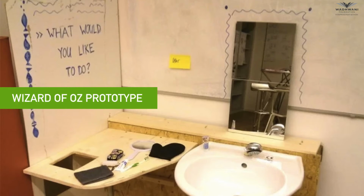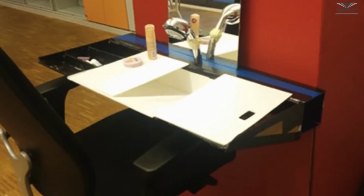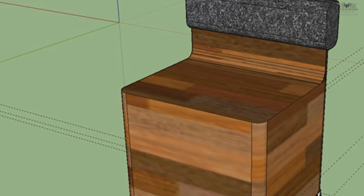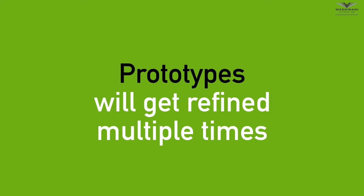The team first went for a Wizard of Oz prototype, a magic sink that talks to the user and fulfills all of their wishes. From there on, they gradually iterated their prototype, simultaneously focusing and improving it. So as you saw from the Lapeyre example, and your own table organizer exercise, there can be multiple iterations before a prototype can be developed into the final version.